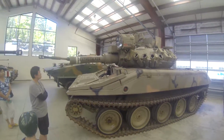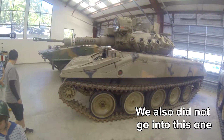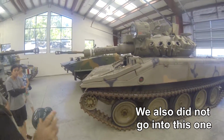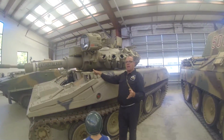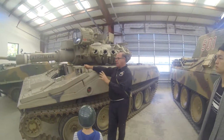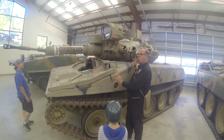And so this is a classic example of a ton of brand new technology rushed into a design without any proper field testing of the systems on the tank. So this tank had some huge, huge problems. Let me go through them with you, okay? The first was, it had to be air deliverable. It had to fit in an aeroplane. So in the mid-60s when it was designed, there were no big planes. So they had to make the tank small enough to fit in the plane. So they made the hull out of aluminium to keep the weight down.